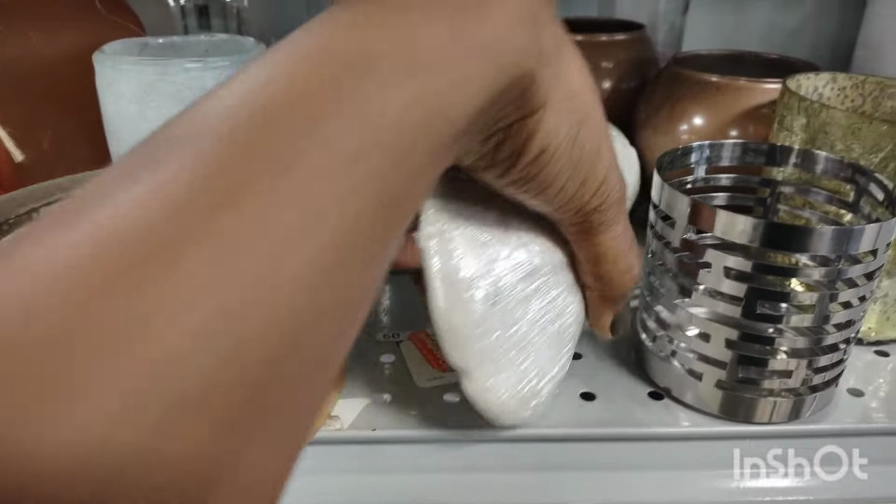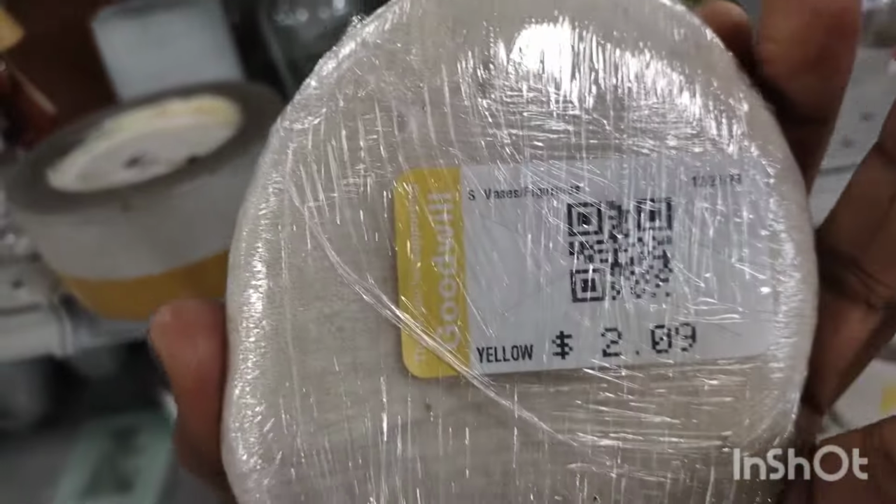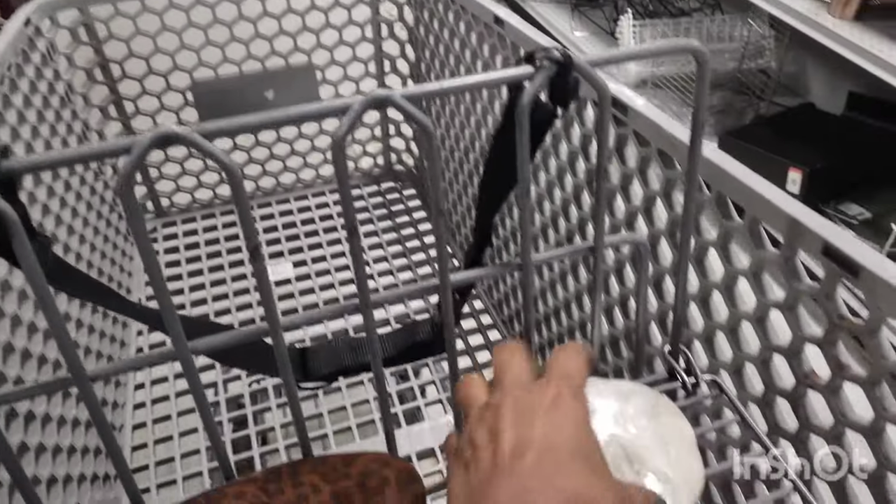That was a sand dollar, which I love. And it should have stayed on the shelf because I have so many.